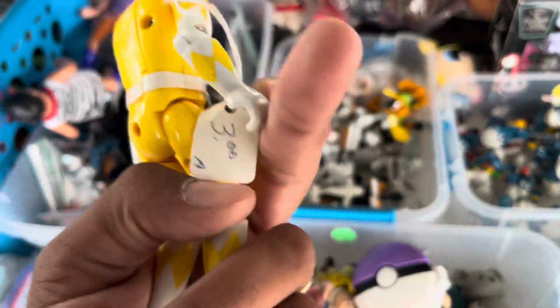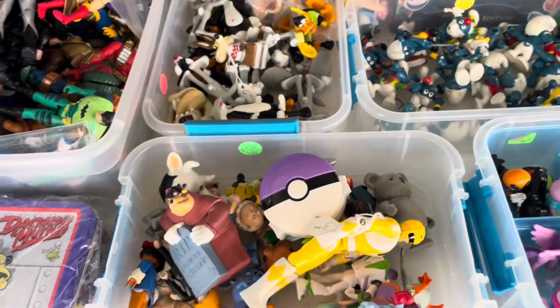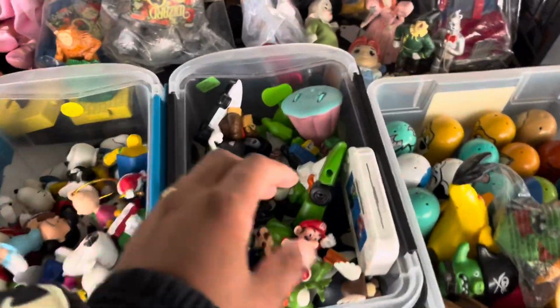Flip Pep, how much is this one? $3? Nice. Heavy. Fun. More Mario stuff.